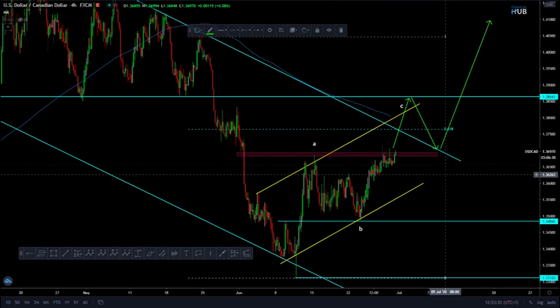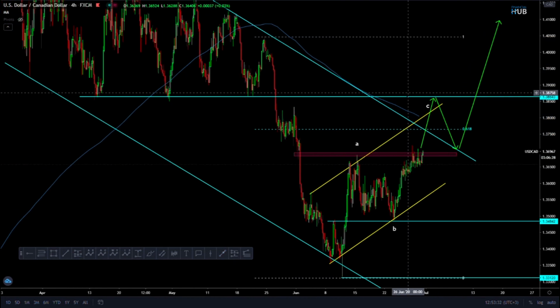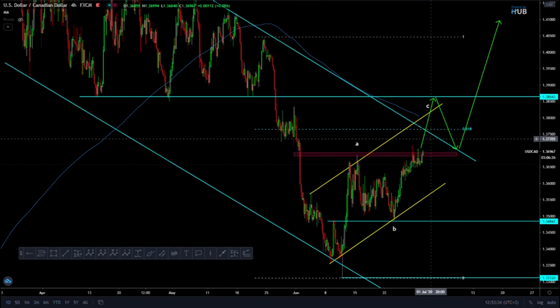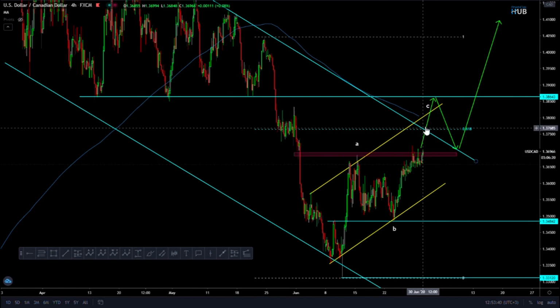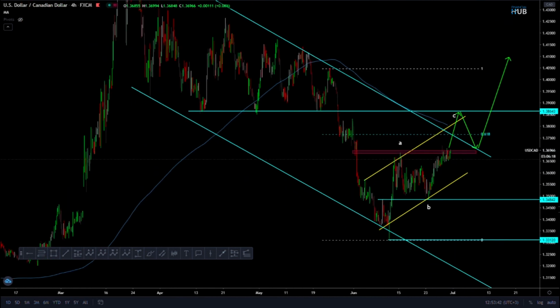I'll update you next week on how it goes, looking also at the 50 moving average. If we close above, it is what will make my bearish analysis nullified. But so far, I'm still bearish on this pair. So that's what I have for you on Aussie USD CAD.